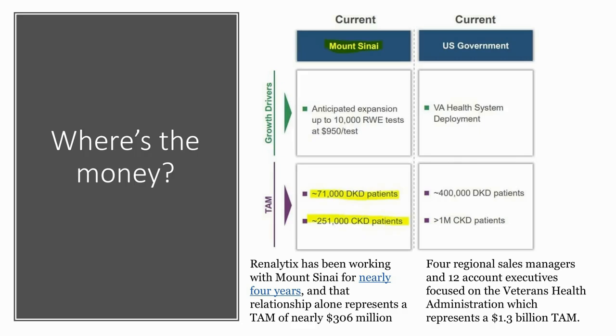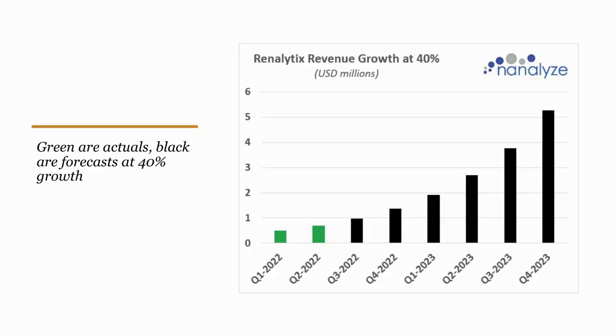Now, why haven't we started seeing the revenues come in if there's all this sales team building up and this optimistic forecast of revenues? Well, here's a chart that shows the actuals. So for Q1 2022 and Q2 2022, you can see in green there, that's what they've actually been able to bring in. And then black here, we've plotted what 40% quarterly growth looks like. So that means by the end of 2023, they would have achieved meaningful revenues. The idea is that we would expect once the FDA approval happens for growth to be a lot stronger than that. But again, we don't know.